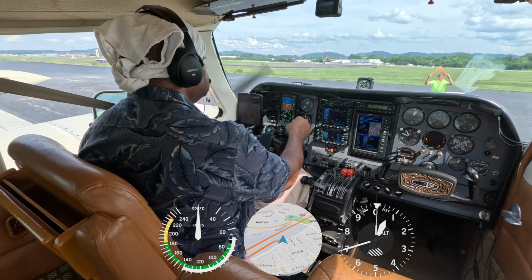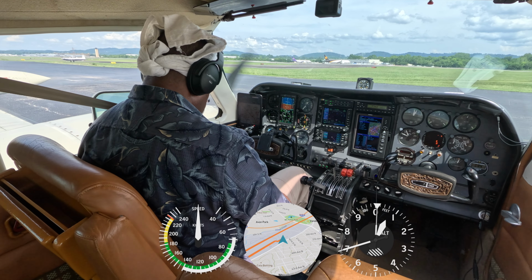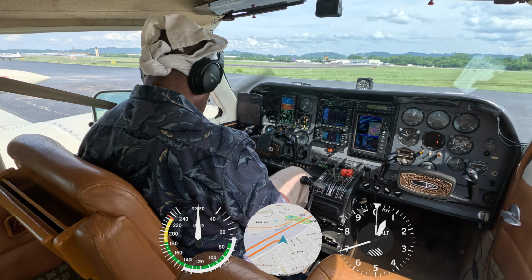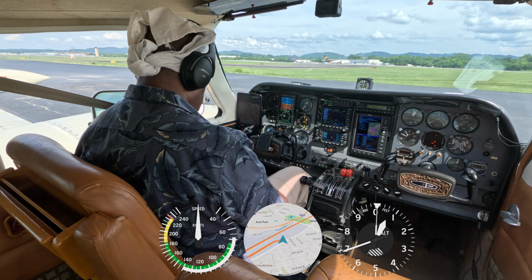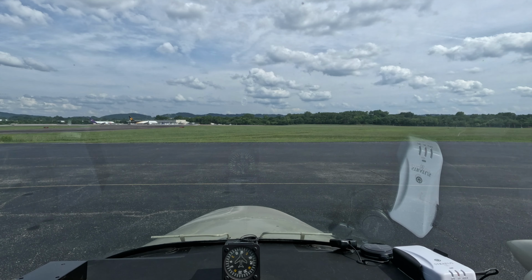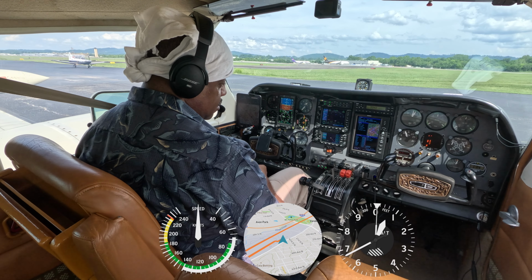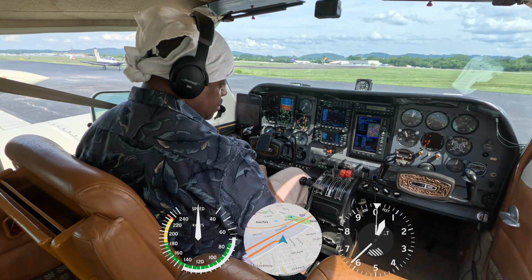Simultaneous approaches are in use. Expect the visual approach to runway 24, the visual approach to runway 18. Motor steerman, 5G modems are in effect. Work in progress.